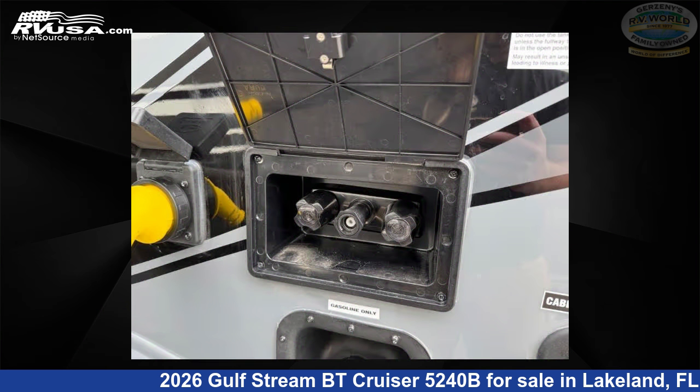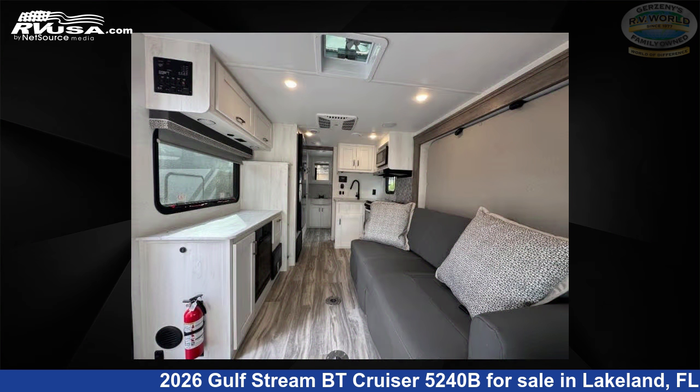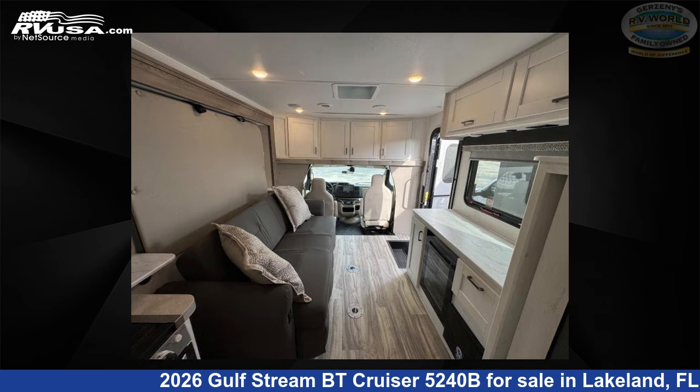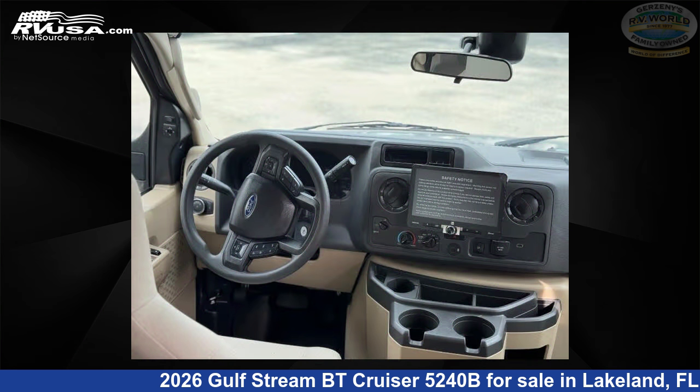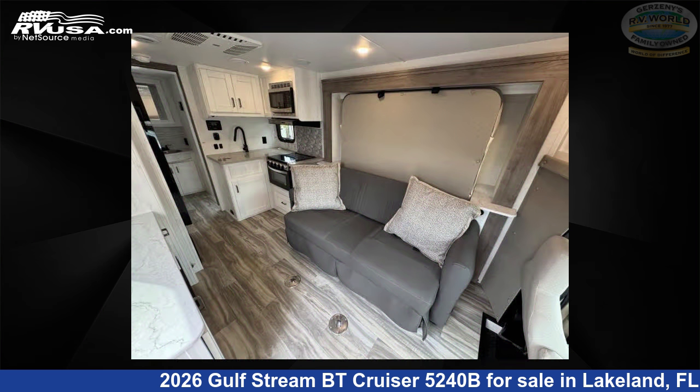This new Gulfstream is 25 feet 0 inches in length and features sleeps 2, Slideout, and 33 gallons fresh water capacity. The floor plan layout of this Class C features Murphy bed, rear bath. This 2026 Gulfstream BT Cruiser 5240B is built on a Ford E350 chassis.